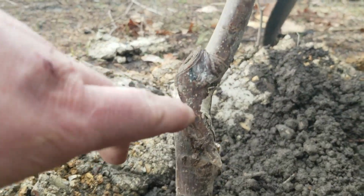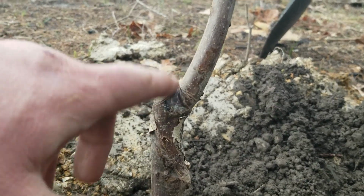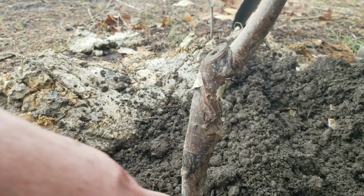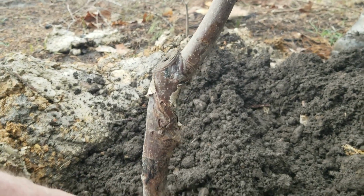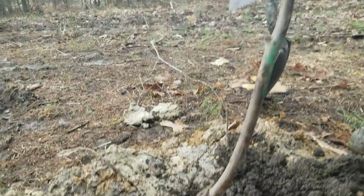Now this one does have a graft, you can see right here. And so we make sure that that thing's about 4 inches. So we'll bury it up to about here and keep it nice and straight.